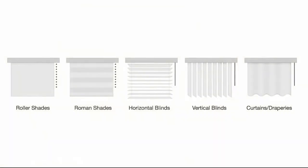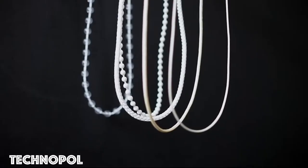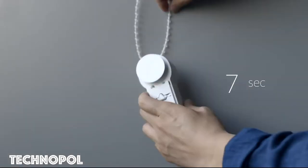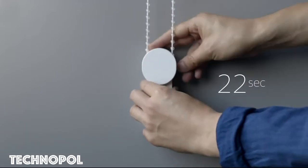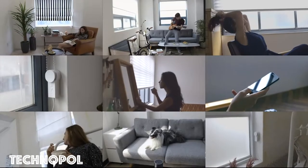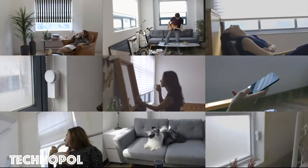It can be installed on most types of roller blinds and shades. And it stops automatically when a hazard is detected. Anyone can easily install and use Blind Engine. Blind Engine. The interior and your style will be improved at the same time.